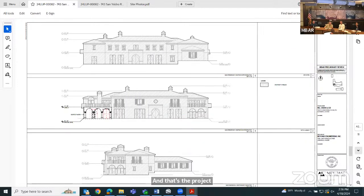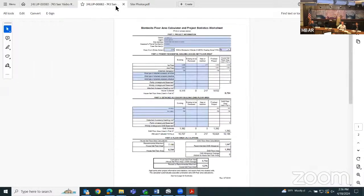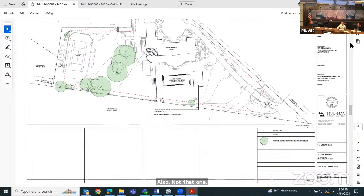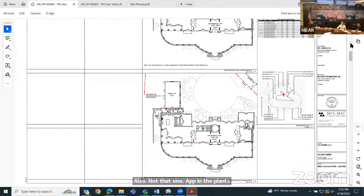Dave, microphone, please. And can, for me, microphone. And can you go to the FAR sheet study? Also. Not that one, their FAR sheet up higher in the plans.